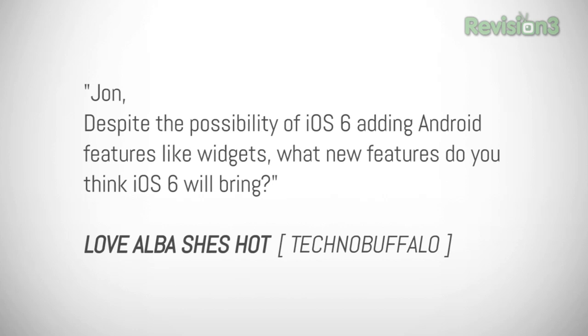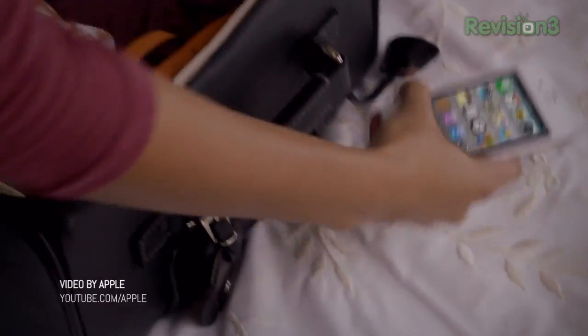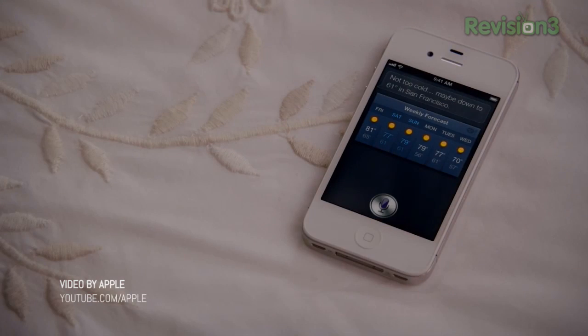The awesomely named Love Alba She's Hot asks, John, despite the possibility of iOS 6 adding Android-like features such as widgets, what new features do you think iOS 6 will bring? So I'm hoping that iOS 6 is going to be a relatively complete overhaul of the iOS interface. But if it's not broken, don't fix it. So a little bit unsure what Apple's going to do. What I do think we are going to see, though, and not as sexy as some might have hoped, is iOS 6 be all about the APIs.